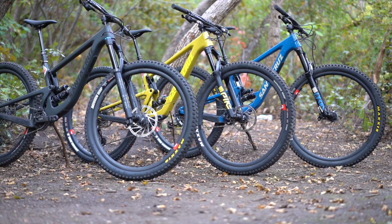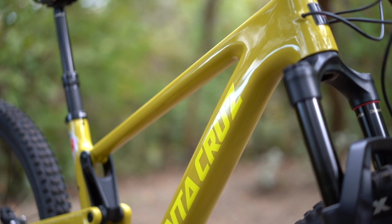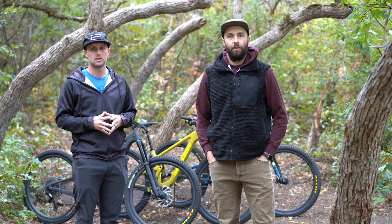Okay, so on all 3 of these bikes, we wanted to keep them as consistent as possible. So all 3 head angles are within half a degree of each other. Reach numbers are almost identical across the lineup. And so that left us really testing just suspension travel alone with similar geometries.